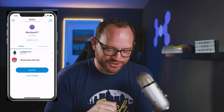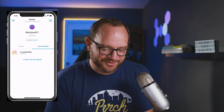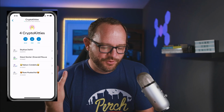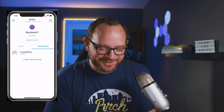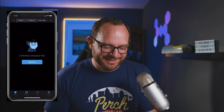By the way, if you want to see some of my kitties, I'm going to bring back MetaMask right here. And in MetaMask, I do have my kitties loaded. I just want to show you because I think they're super cool. I'm going to click over here into collectibles, and here are my kitties. You can see all four of my Crypto Kitties, Sky Blue, and the other three that are in here as well. So that's kind of cool, right? To be able to see your collectibles that may exist inside your app. I think that's pretty awesome.